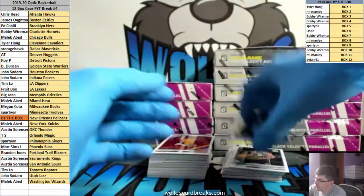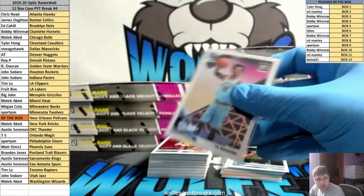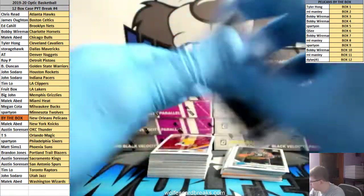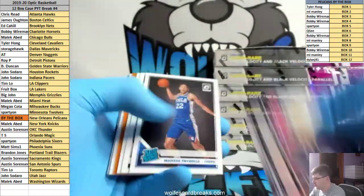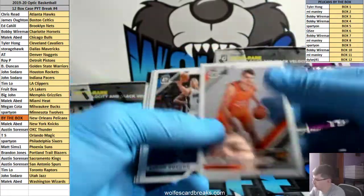Ja Morant, the rookies. Big John with those. Yeah, Big John with the Grizz. LaMarcus Aldridge for the Spurs, orange.